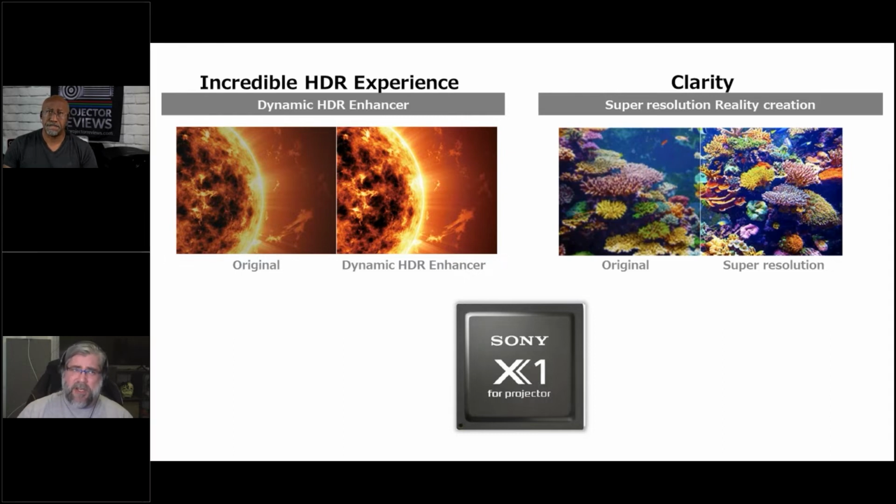So the benefit when it comes to processing on the TV side of Sony's business is every year new TVs come out. So we're constantly in a never-ending R&D state. That's how the TV business fundamentally is different from a projector business, not just Sony, but all manufacturers. And so what we're able to do is rapidly improve the processing capability within Sony every year. We've been doing this for decades. And so we've taken this X1 platform and ported it into the projector.